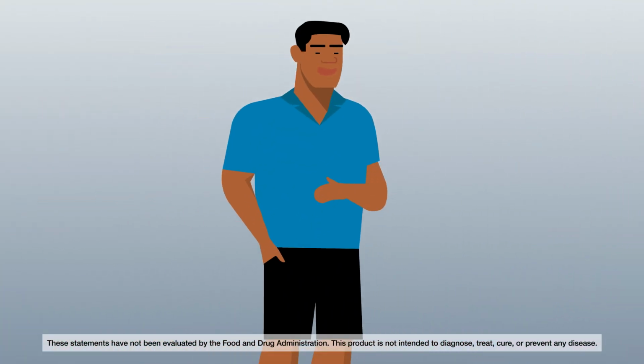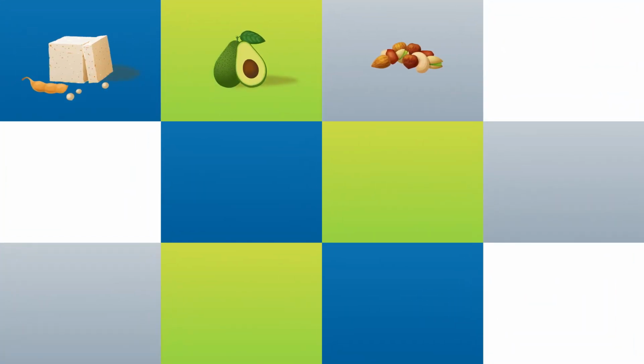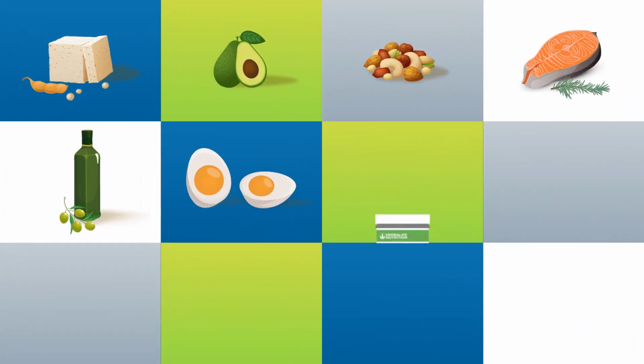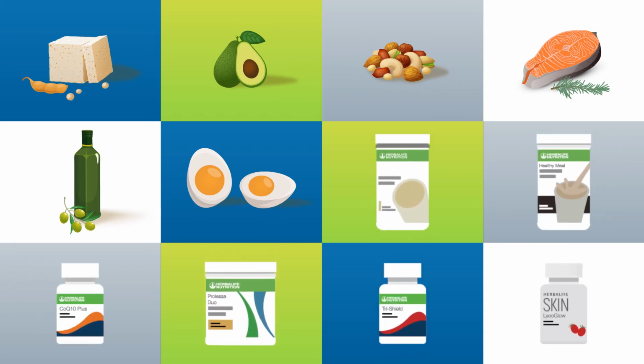In addition to reducing a portion of dietary fat from being digested, the Litramine in Fat Release also promotes a feeling of fullness. Keep in mind that your body requires healthy fats, which is why it's important to wait 2 hours to take Fat Release after consuming fats you want in your diet, including some Herbalife Nutrition products.